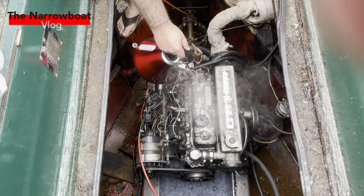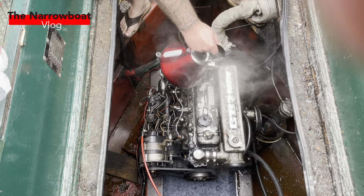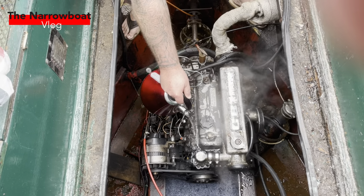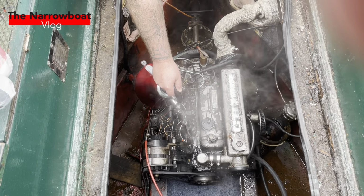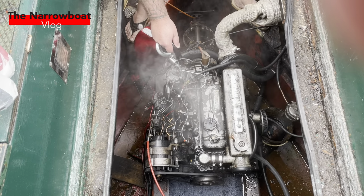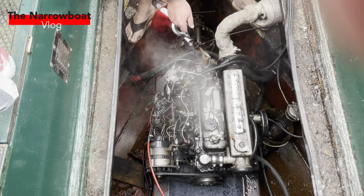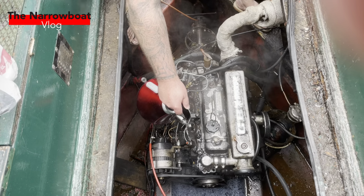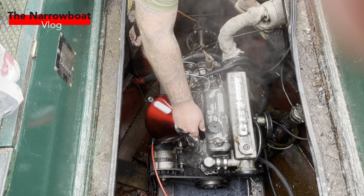Ryan sprayed the engine up the night before and then requested that we clean it down with some hot water, trying to avoid the electrics, in particular the alternator. So just pouring the water on it, trying to give it a clean, and hopefully it'll make it a lot easier to find out where the leak's coming from.